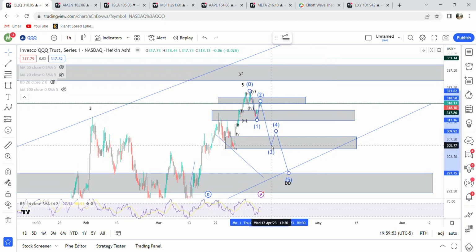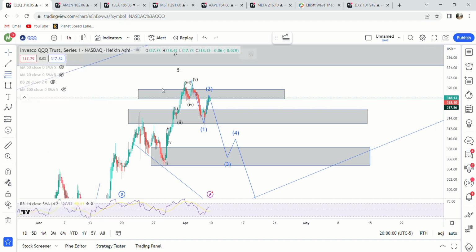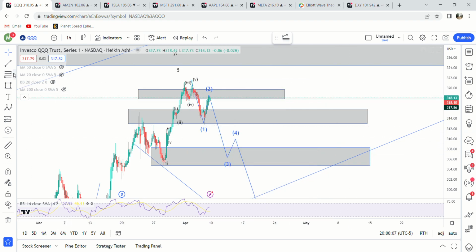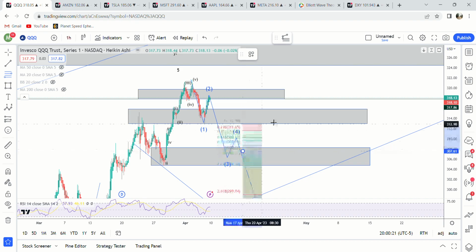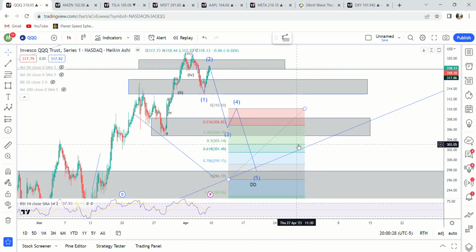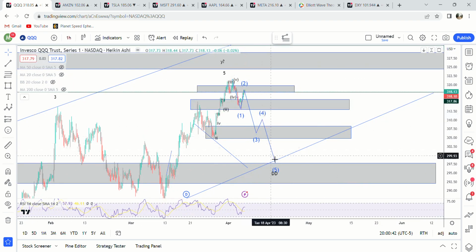If it's 5 waves, we're probably looking at something. Let's see here. So 307.61 would be the target. Pull back to 310.29. We're looking at 303 to 301, but again, it's kind of in no man's land, so it's probably going to extend down here to this demand zone with its 5 waves. So this could easily happen next week.